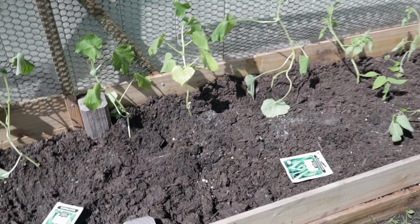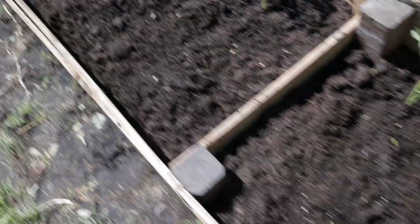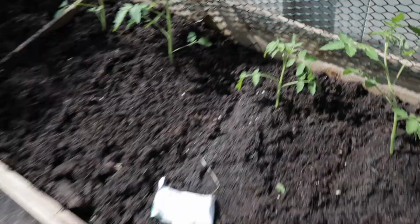I got all of my transplants in. You can see that they are starting to wilt. They definitely need to be watered in sooner rather than later. And I went ahead and laid out all of my seeds wherever they're going to be direct sown. These are beans. And then I have more beans, I believe. Yeah, a whole bunch of beans.